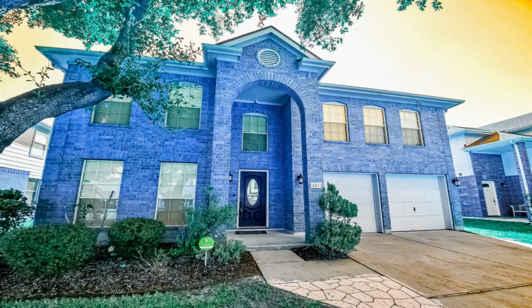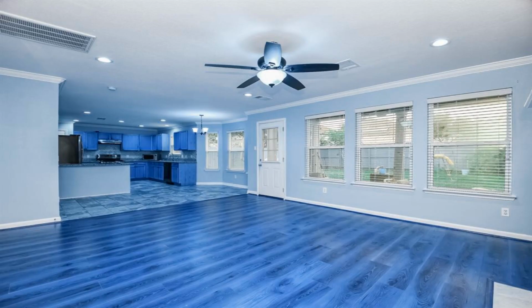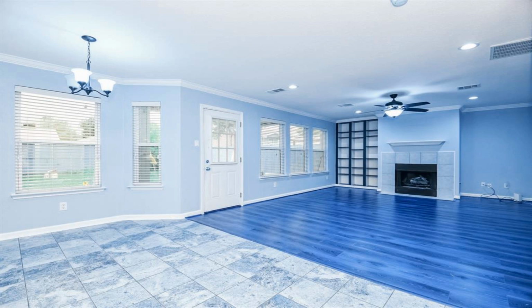Gorgeous two-story, 2,440 sq ft home has been well maintained with the latest updates in the quiet and secluded neighborhood of North Park. This home features beautiful tile and new vinyl plank floors throughout the first floor.